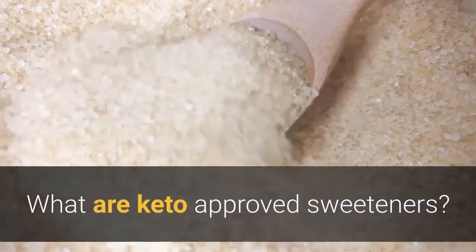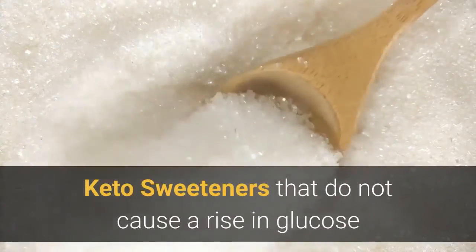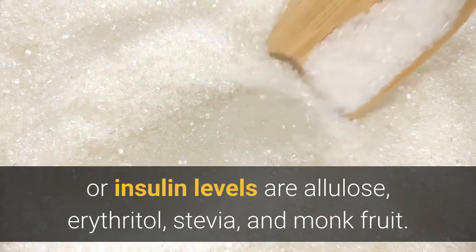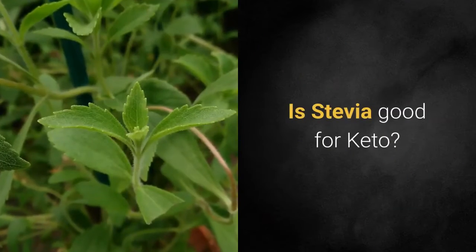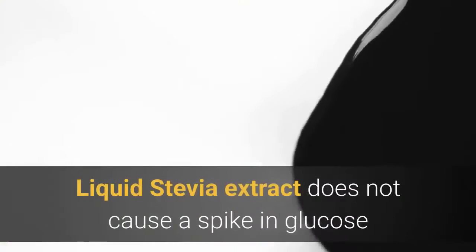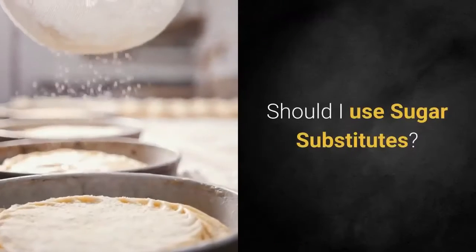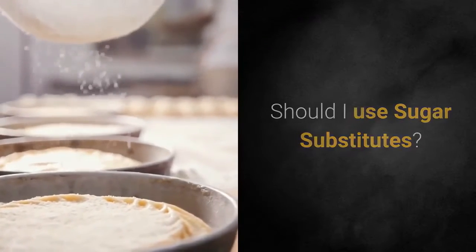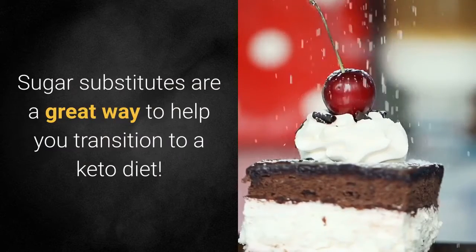What are keto-approved sweeteners? Keto sweeteners that do not cause a rise in glucose or insulin levels are allulose, erythritol, stevia, and monk fruit. Is stevia good for keto? Liquid stevia extract does not cause a spike in glucose, so it is very popular on a keto diet. Should I use sugar substitutes? Sugar substitutes are a great way to help you transition to a keto diet.